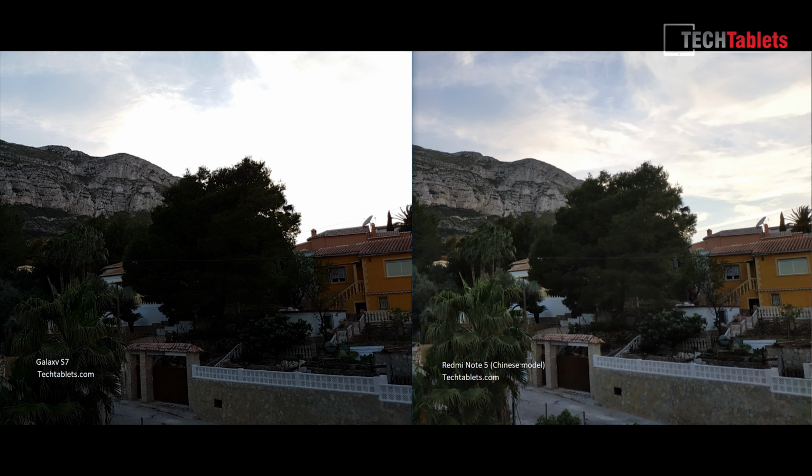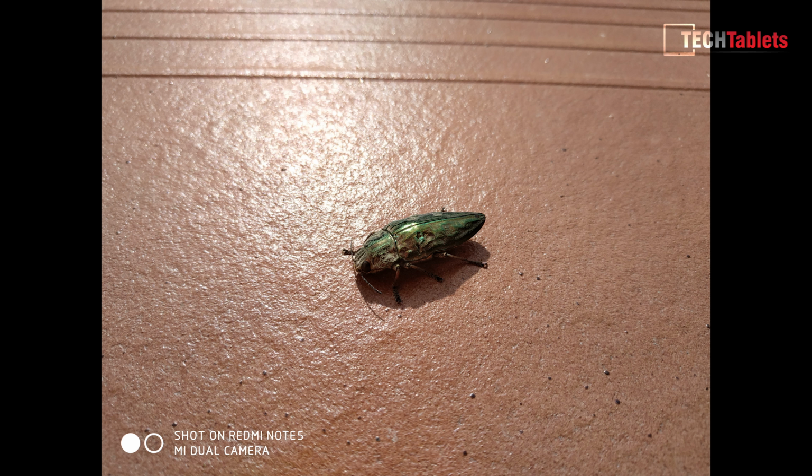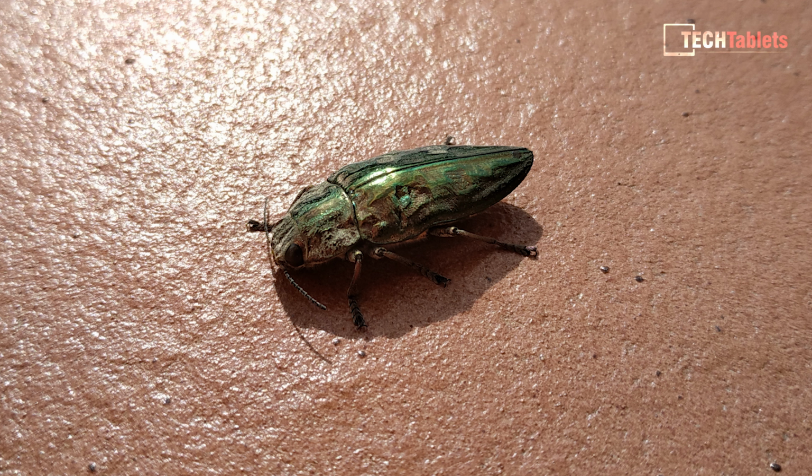That's amazing results here. You can see, look at these photos. Just check out the clouds. Still got some details of the clouds. Still have some details in the shadows there. So the dynamic range on the rear camera is really good. And what impresses me is the focus. And you can still take a decent macro too with this camera.